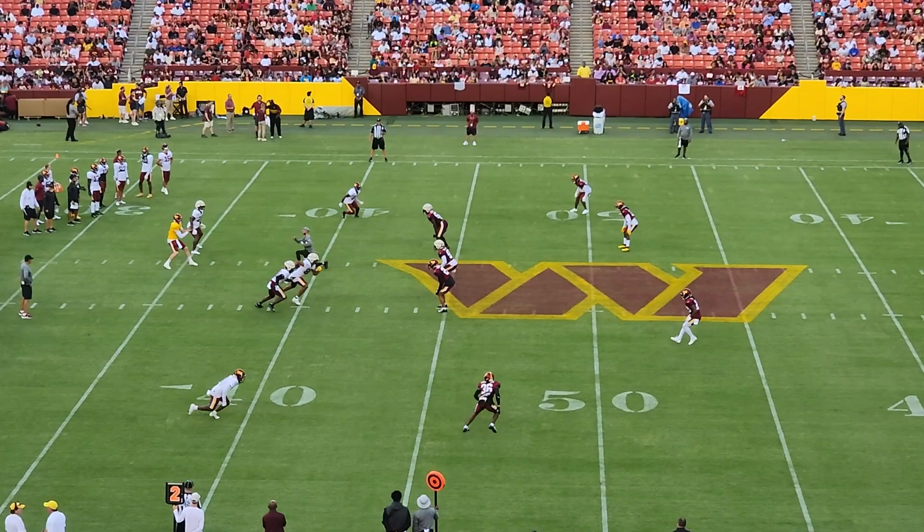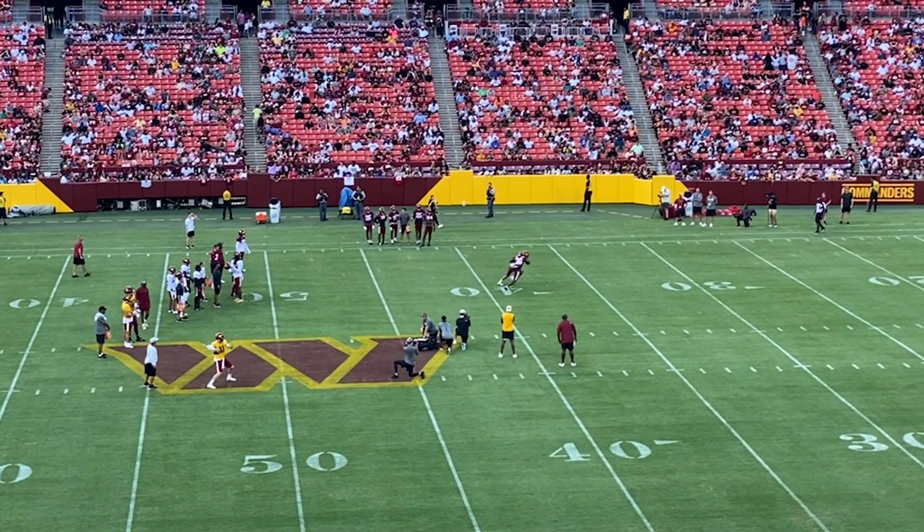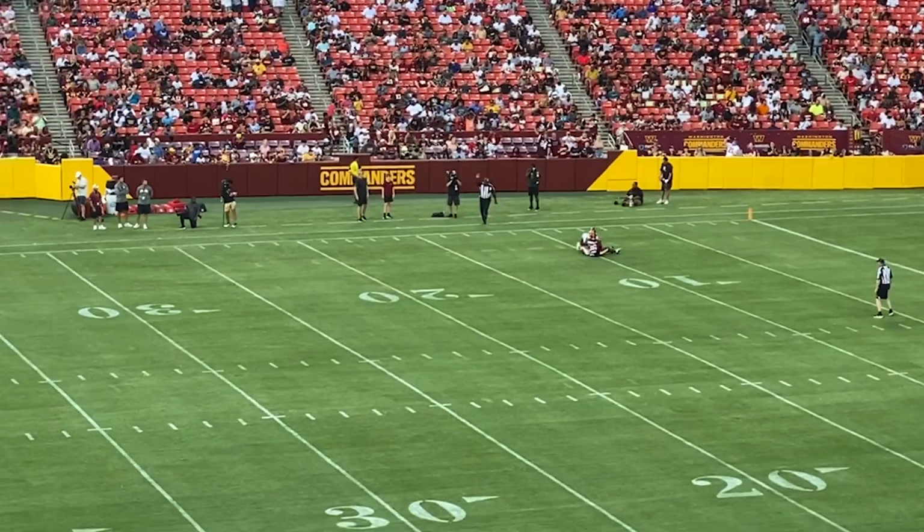7-on-7s. This one's set up for the defense, but it's alright. Carson with a 1-on-1. Opens it up. Great catch. Good ball. Gave him a chance to pick it up and he did.